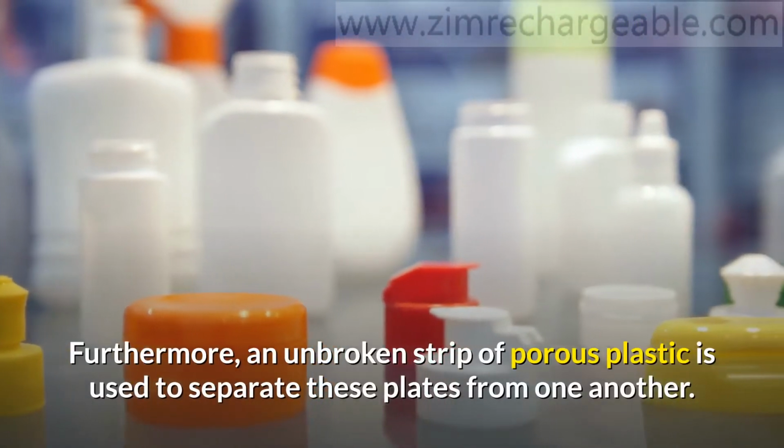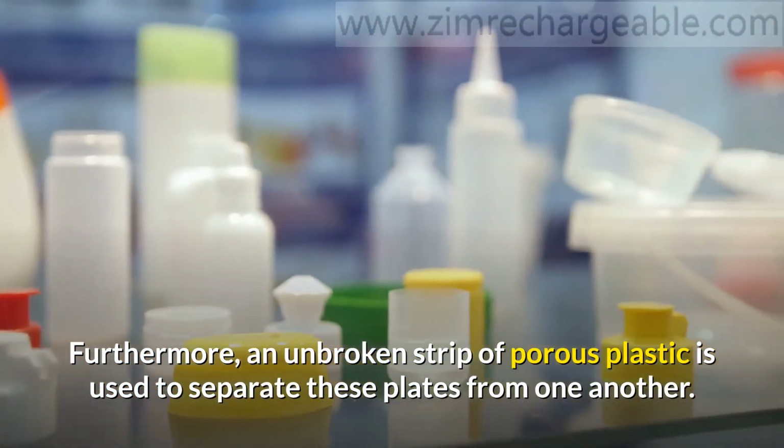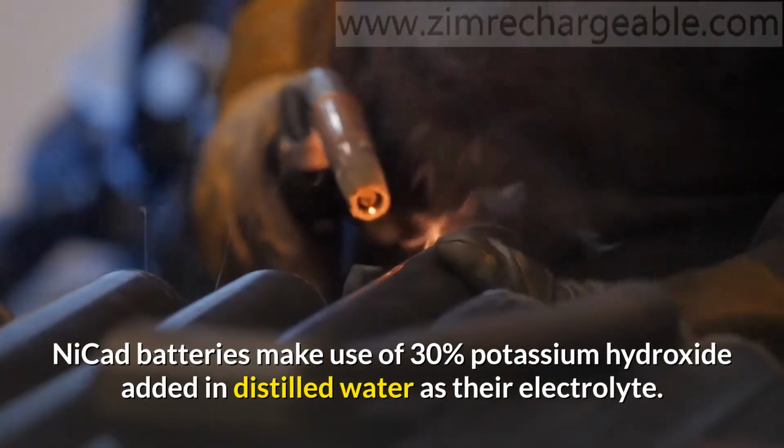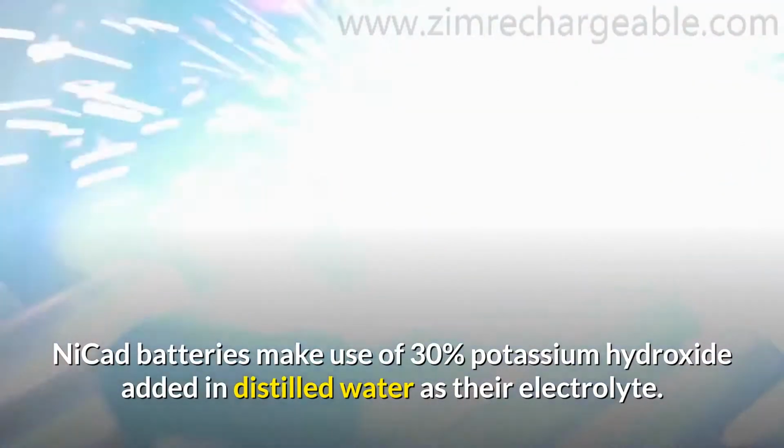Furthermore, an unbroken strip of porous plastic is used to separate these plates from one another. NiCad batteries make use of 30% potassium hydroxide added in distilled water as their electrolyte.